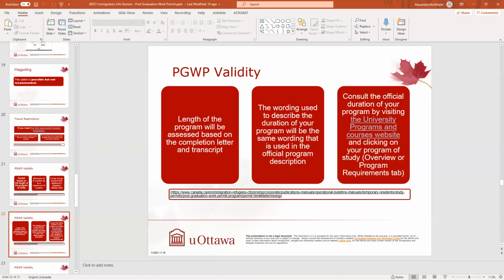Okay, I have a question. I have a work permit valid until January 2023 because I worked in co-op. Do I have the authorization to work until then? This is because I have a job offer until December 2022 and my studies finish August 2022.